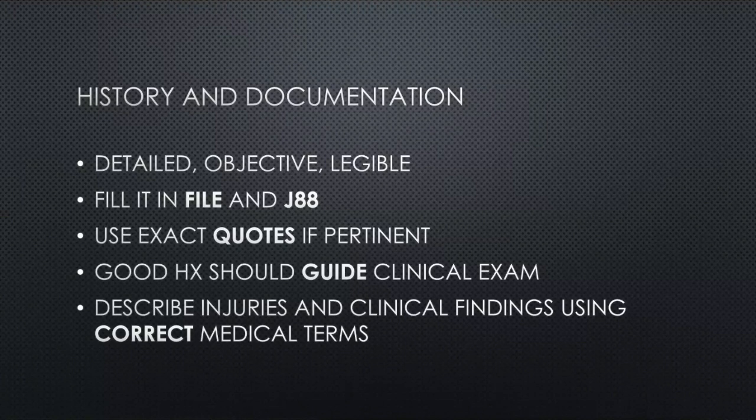Okay. So what you write matters. Know your forensic terms. Please use them appropriately.